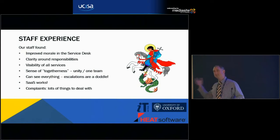We've got visibility of all services. I mean, this is part of the merger. This is the consolidation thing in its core. Every member of staff can now see every service that we deliver. We used to have 3 separate websites with bits of service catalogue on them. Nobody really knew what the totality looks like. And you can. There's a drop-down list that's got all our 37 main services in.